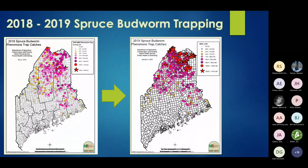Most of these points on these early maps are pretty small or average trap catches. And this largest category, where you're having an average of 150 or greater moths, that's usually just a very few. In 2018, it was 2. That's pretty typical for a given year.